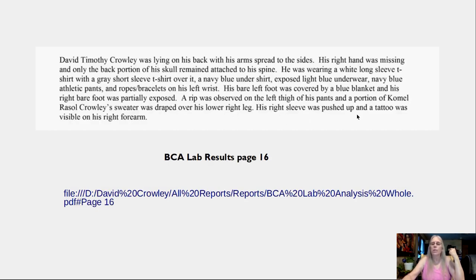His right sleeve was pushed up, and a tattoo was visible on his right forearm, which is interesting. That's the hand that's missing, and that's the hand that the sleeve was pulled up on. Does it say that happened on his left arm?